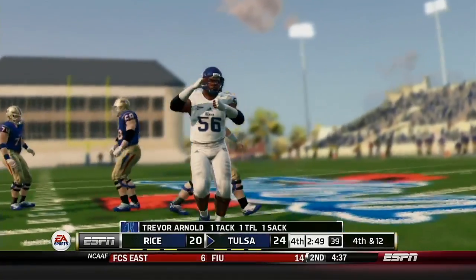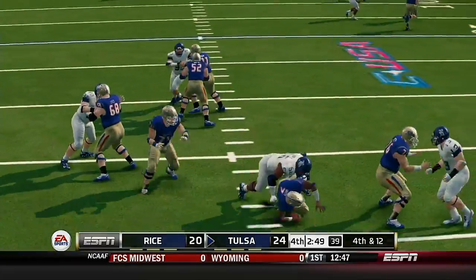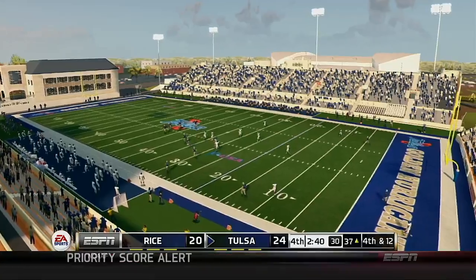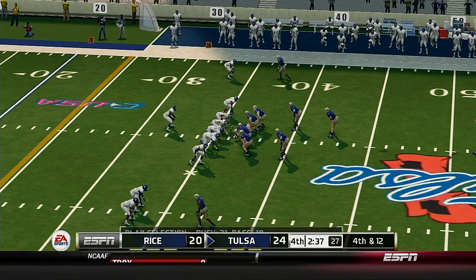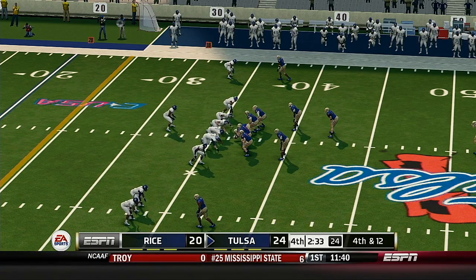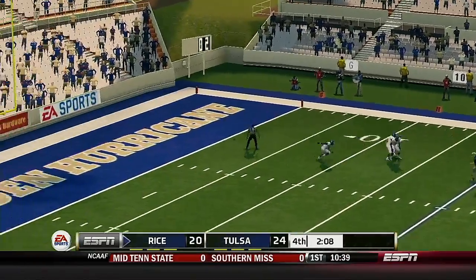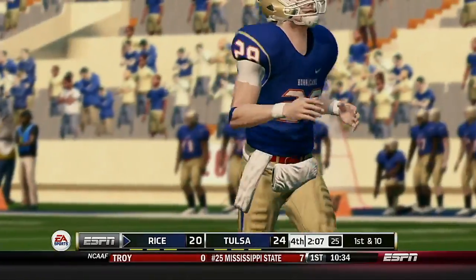Can't take sacks like that as a quarterback. He just can't. And you can't find a receiver, get out of the pocket, and throw the ball away. He's going to aim this one to the sideline, try to kick it out of bounds. This one's going to be down in the end zone for a touchback.